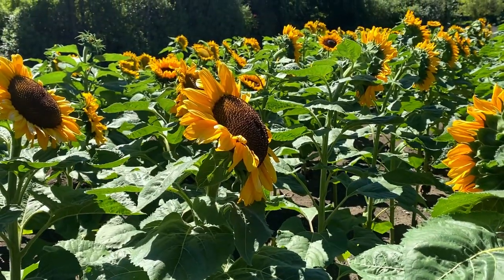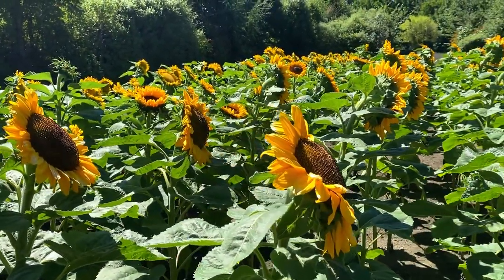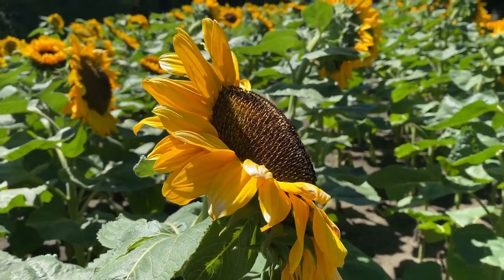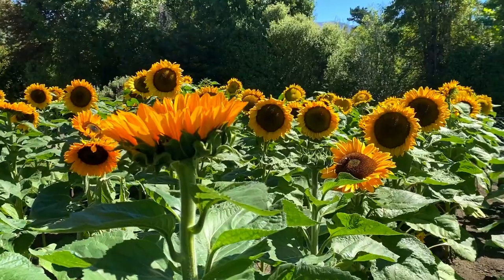How gorgeous are these sunflowers? Didn't know they were here. I mean, we're on a lavender farm, but really beautiful, kind of yellow, orangey colours in the background.